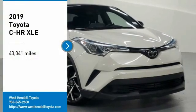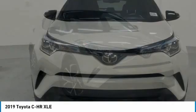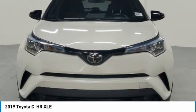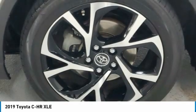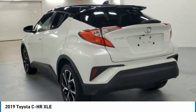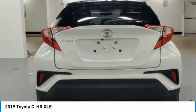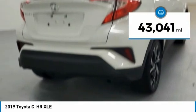You are going to love the 2019 CHR. The Toyota CHR's fresh design makes it stand out in the crowd, and the interior oozes with style. The CHR handles like a race car and has all the safety features you'd expect from a Toyota vehicle. This vehicle has less than 45,000 miles.